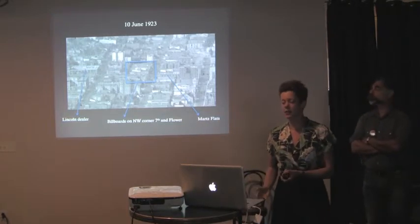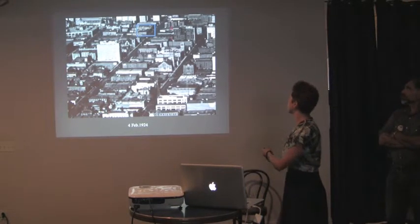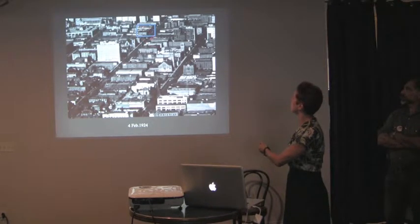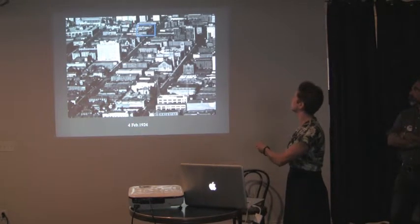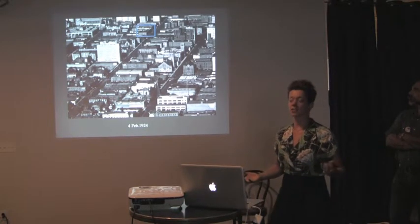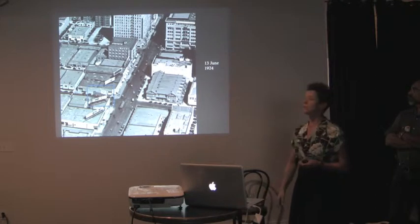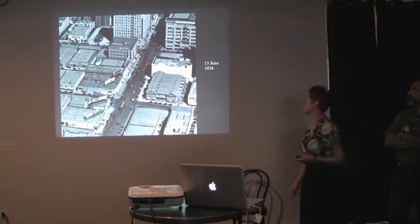Let's look a little bit later and see what starts happening. Here too, there's Mark's Flats, there's the Lincoln dealer, and there's the corner, right? February 1924. There's no big neon sign that says Packard on that corner. You can see it very clearly in this photograph. The 13th of June, 1924.